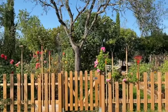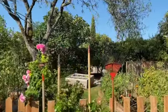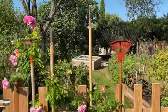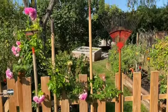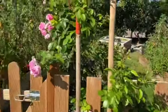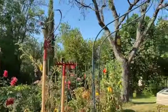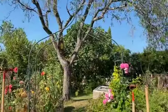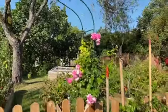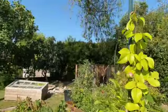Well, I have been buying lots of these old garden tools which I am just attaching to the fence and allowing my rambling rose to climb over, and even the tomatoes to climb over. And I put the arch up, and the rose is growing nicely up the arch. Hopefully it's going to cover it in a few years' time.